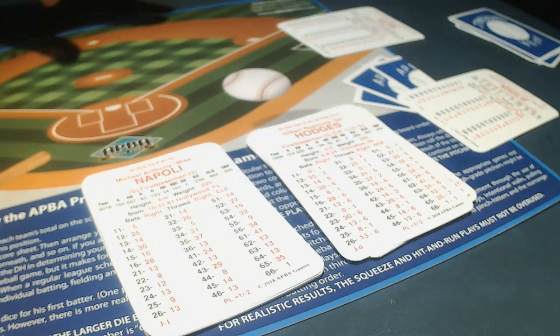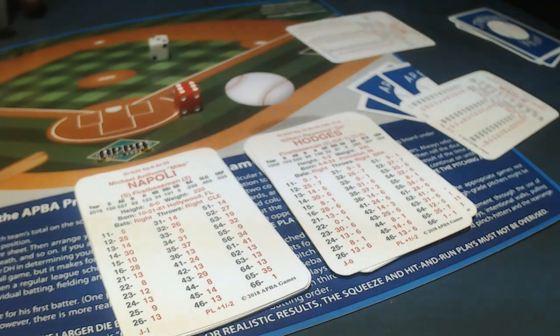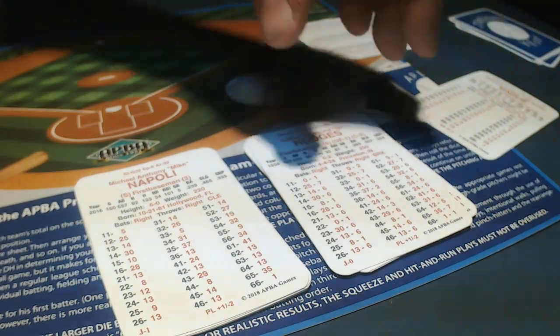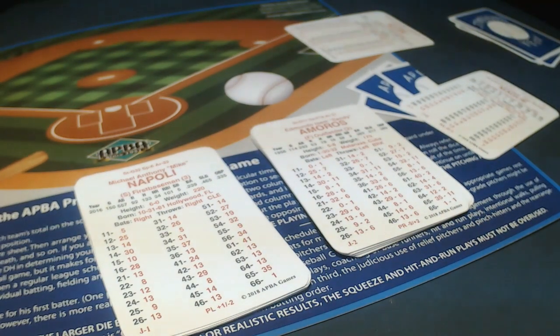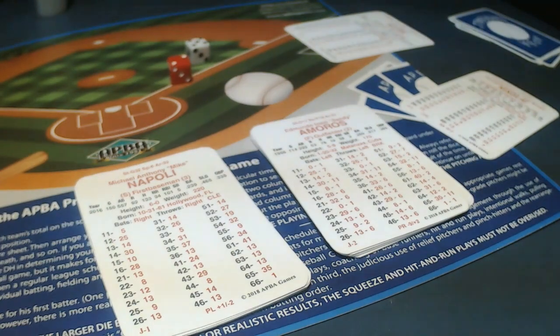Hodges is up. That's a fly out to center field, which is Davis. Is an 8. Alright, Amoros is up. All we need is one or two guys to get hot and it could be over with real quick. 25 is a 9. Out at first, shortstop to first base, and that's Linder to Napoli, 6-3.